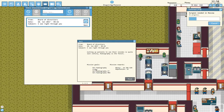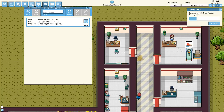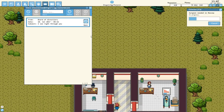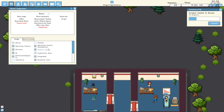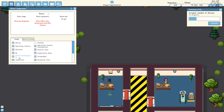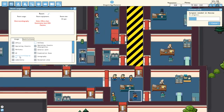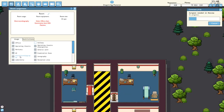So we need to make a radiography. Radiography is tests, so I'll put it around here. Let me see then. This will be a hallway. It is still a hallway. I just want to see what I need. So we need a desk, an office chair, an examination bed, and an AKG machine.